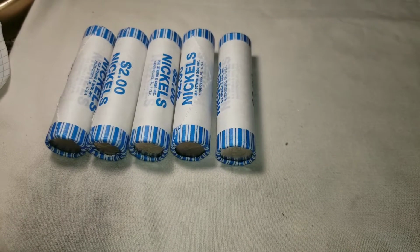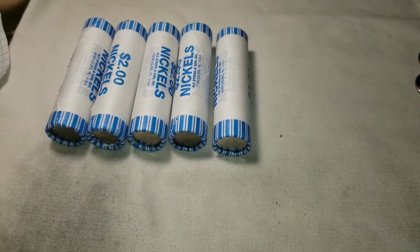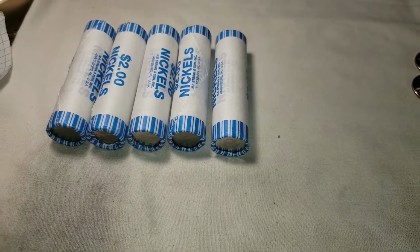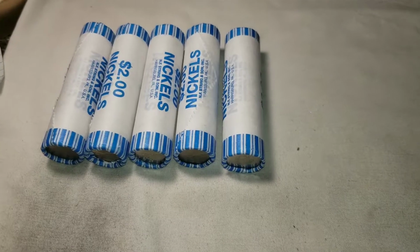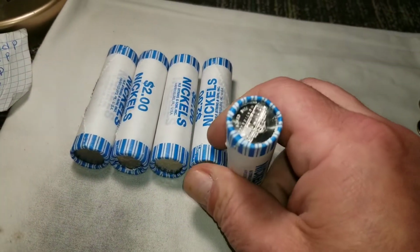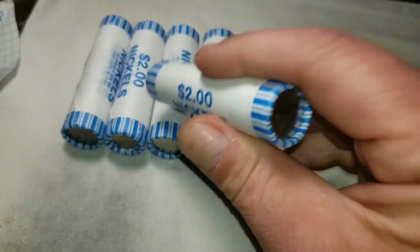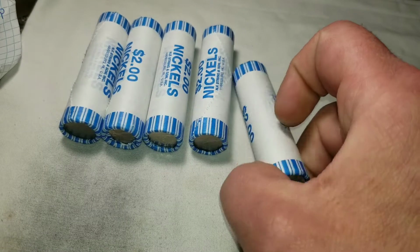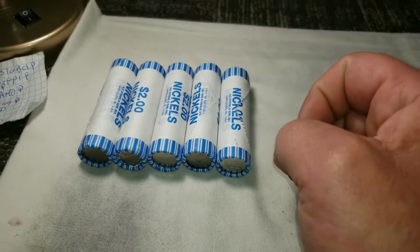Well, I haven't finished the ending of my nickel album, and I finished a box of nickels for it, and still got to check for the upgrades and whatnot for the album. But I got 3 rolls of nickels. That one looks like it might be all new. These ones are not. So let me pop into these, see if we get anything for the album, and if we do, we'll add them to the rest of that video.